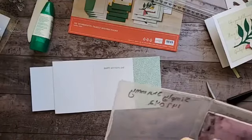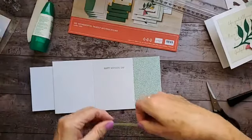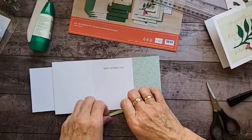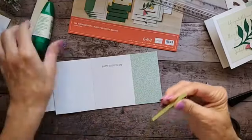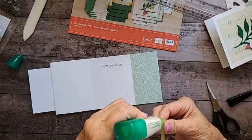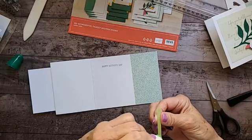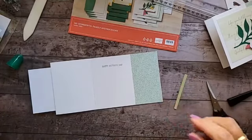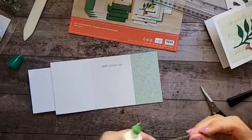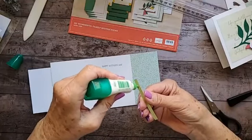Now, one of the other things I did, just to change it up a little bit, I had a little piece of Pear Pizzazz, and I am going to glue that down here at the bottom, and that will give it a little more dimension on the inside of your card. Again, these are just little tricks you can do to step the card up. Every time you do something, by adding just a little bit of an embellishment or whatever, you're going to be able to elevate your card to a new level.